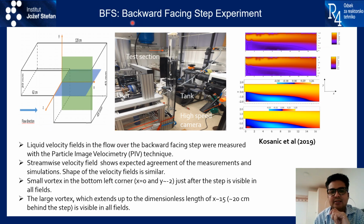Now the BFS experiment, that is the backward-facing step experiment. In this paper, the author investigated the velocity profile experimentally, and compared this experimental profile with the numerical simulation. Here the author used a duct for the inlet. It is a rectangular one, and after a certain length it expands into a square duct. You can see here the height of the rectangular duct at the inlet is 20 mm and the width is 45 mm. After 62 cm, it attains a height of 45 mm and a width of 45 mm. The total length of the section is 120 cm.